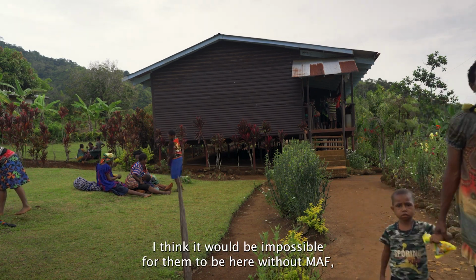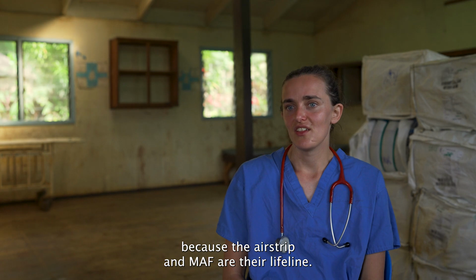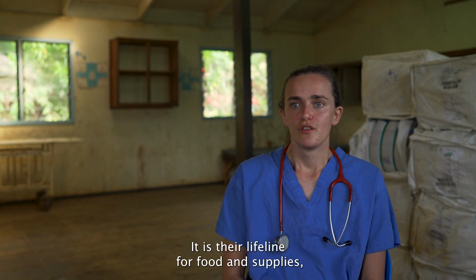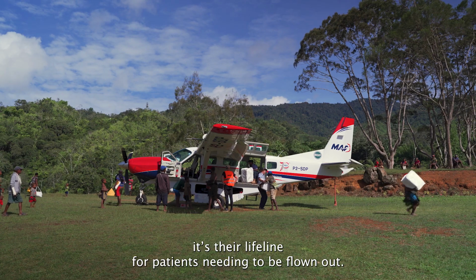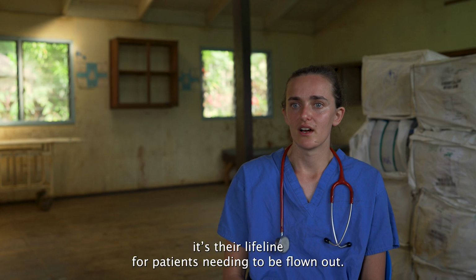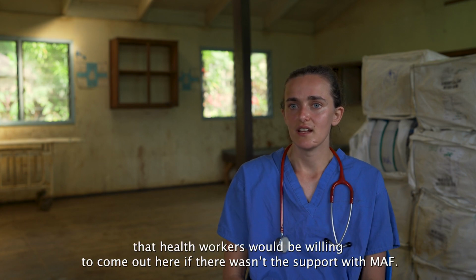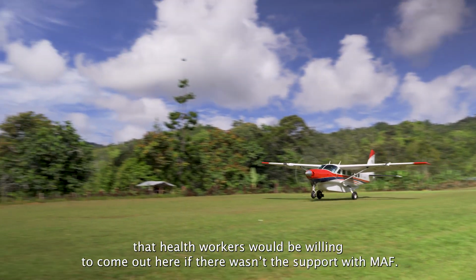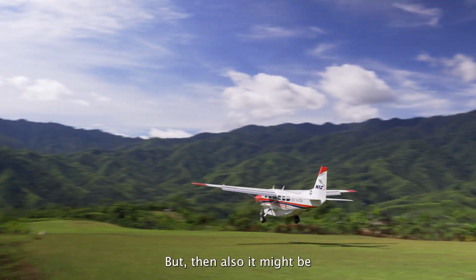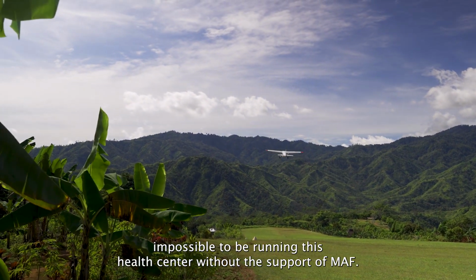I think it would be impossible for them to be here without MAF because the airstrip and MAF are their lifeline. It's their lifeline for food and supplies, it's their lifeline for medicine, it's their lifeline for patients too, needing to be flown out. So I think it would be unlikely that health workers would be willing to come out here if there wasn't the support of MAF. But then also it might be impossible to be running this health centre without the support of MAF.